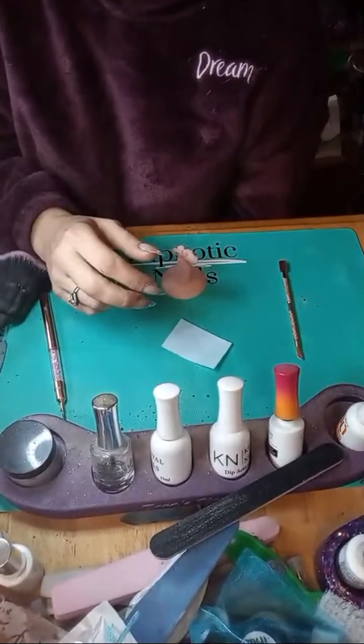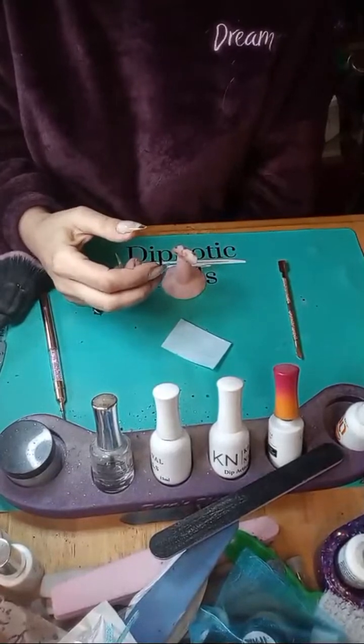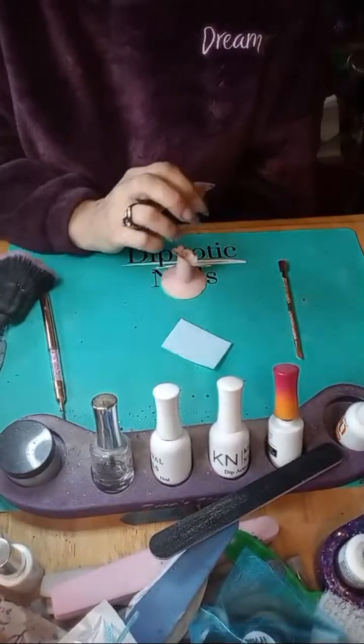I'm sure it'll eventually turn up, but in the meantime, I have my Color My World and my Luxie.